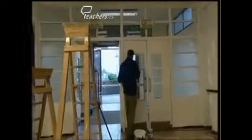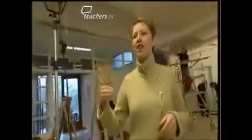At the front door, we've given it a fresh coat of paint, a really nice impression as you walk in. And in the school office, we're going to frost the bottom panes of glass, still allowing visibility for those in the office to see visitors as they come in and out.